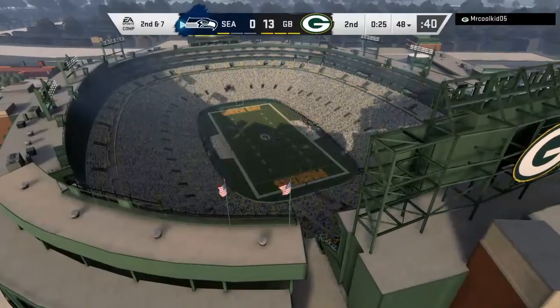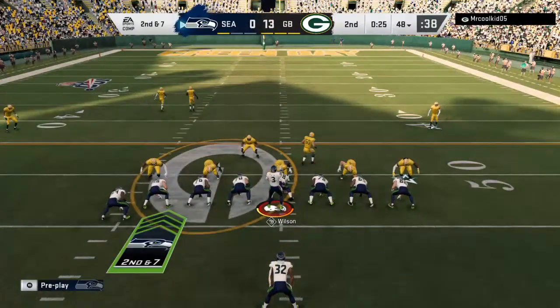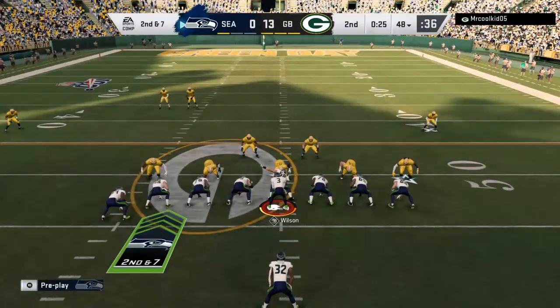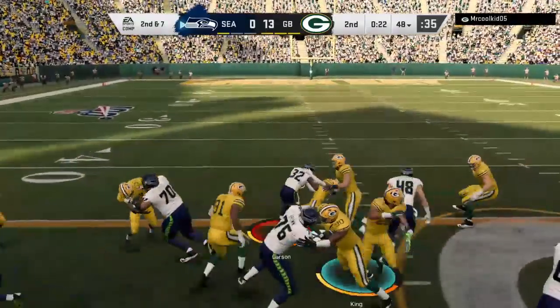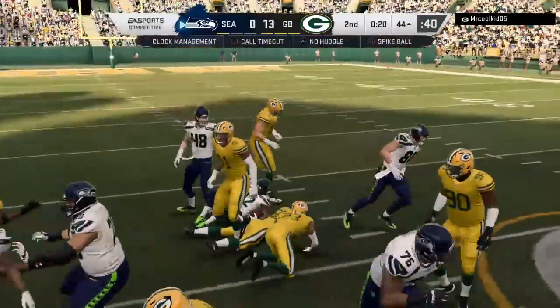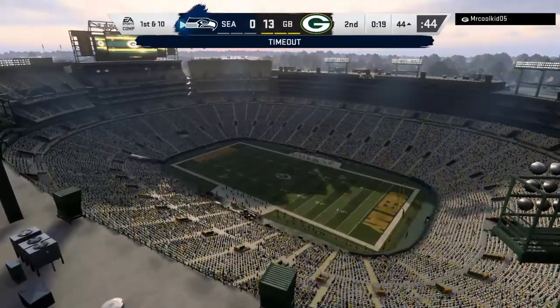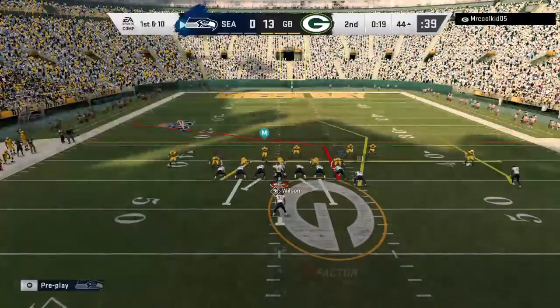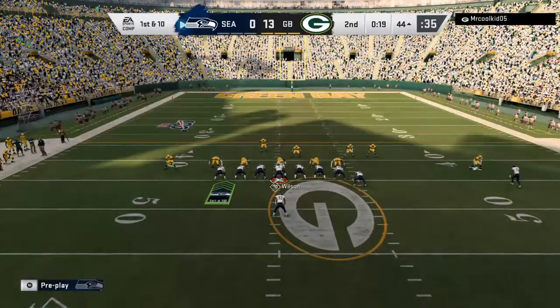Now the Seahawks call the second of their 3 timeouts as they'll stop it with 25 seconds to go in half number 1. On 2nd down, it's Carson, and he'll be taken down at the 44-yard line. Now the Seahawks forced to use their 3rd and final timeout as they stop it with 19 seconds to go in half number 1.